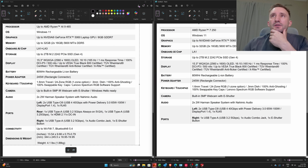Very good. This one's going to have up to a 5060, just like last year, and up to 32 gigabytes of RAM. You can add more, just so you know. It has up to 2 terabytes of storage, and there are 2 slots in these. Same screen, more or less, a 1600p OLED screen. This all looks exactly the same. It's essentially more or less the same laptop.